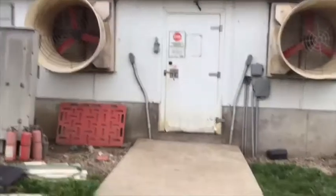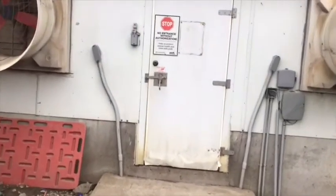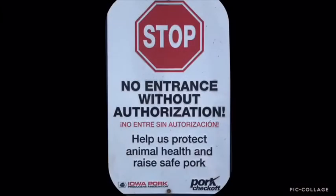As we walk up to the sidewalk and approach the building, the first thing you see is this sign with a stop sign on it. And the sign reads, "No entrance without authorization." That means that we do not allow just anyone in the pig building, because biosecurity is something that we take very seriously when it comes to the health of our pigs as well.